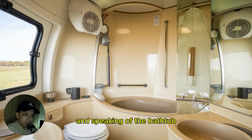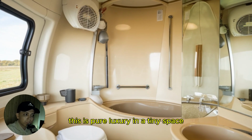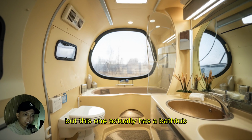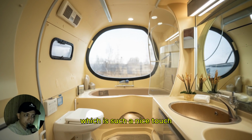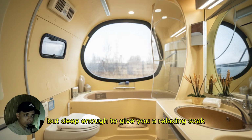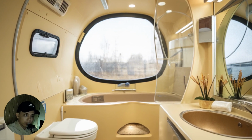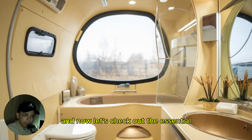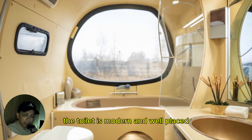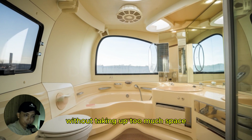And speaking of the bathtub, this is pure luxury in a tiny space. A lot of mobile home bathrooms just have a shower, but this one actually has a bathtub, which is such a nice touch. It's compact but deep enough to give you a relaxing soak, and being placed right by the window, that's next level relaxation. And now, let's check out the essentials. The toilet is modern and well placed, fitting perfectly into the layout without taking up too much space.